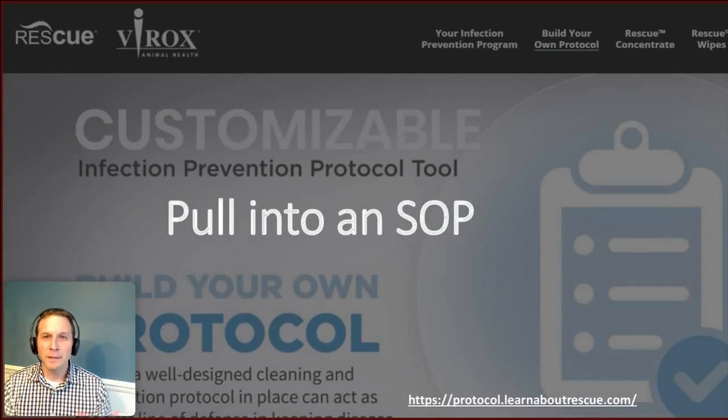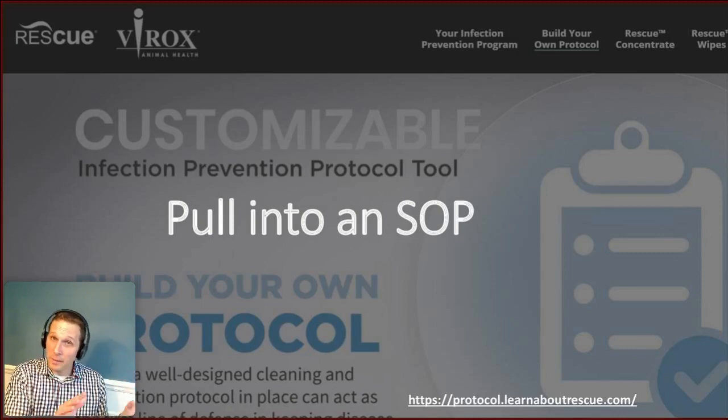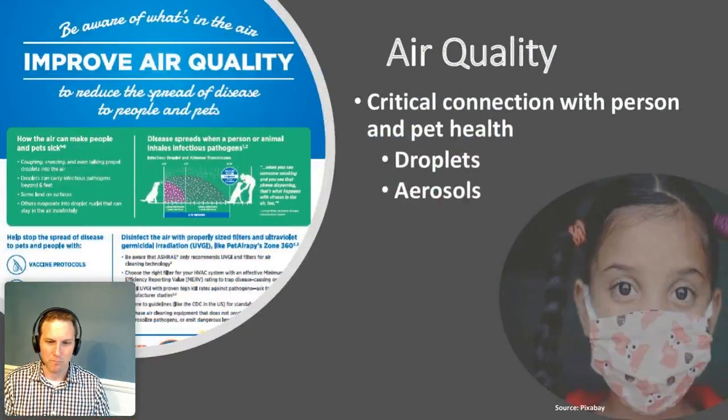Finally, you want to be able to pull it into a standard operating procedure. Virox has done a really nice job of creating this standard operating procedure, SOP, development tool. You don't have to use Virox's product to be able to use it, and I would encourage everyone to take a look at it, because it actually helps you to identify within your facility what are some areas that we want to think about, how do we want to do that, how do we want to articulate or present that to our staff. So I think it's a really, really helpful tool regardless of whether you use their product or not.